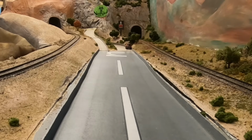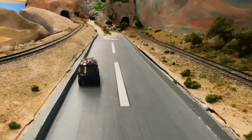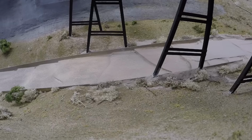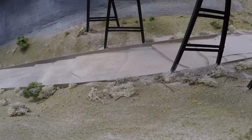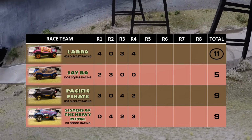The other drivers are going to make their way down, and Lauro has been fantastic. Coming through with a first place finish twice. There was Sisters sliding around and twirling. Look at how fast. That was not sped up, ladies and gentlemen. Lauro has 11, and the Pirate and Sisters have 9 as we go into halftime.